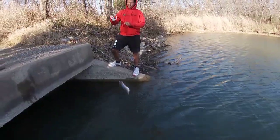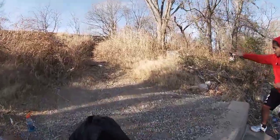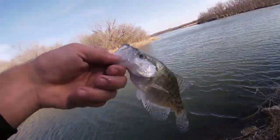What's up, Lee? Is it rolling? Look at that. He got a shad. He didn't even catch a crappie, he just snagged a freaking shad. That's some bait, but we don't need it, so you can just throw it back. We're gonna come down here and release this crappie underneath the water.